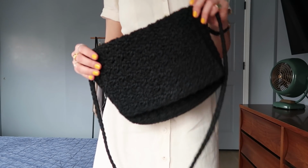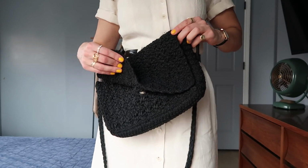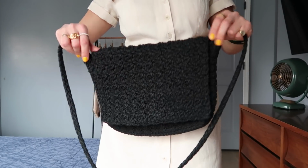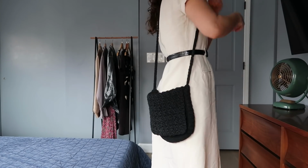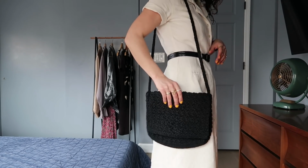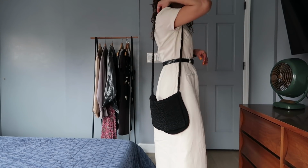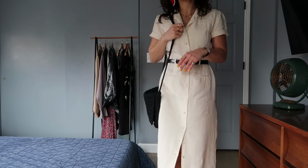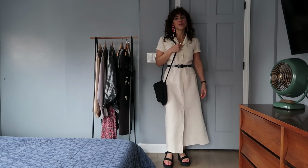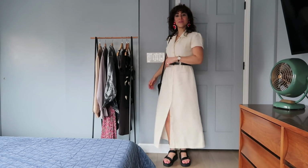To really play up the 90s effect, I have this super cute vintage woven flap crossbody bag. This was actually my aunt's from the 90s, and I inherited it, and I kind of love that it's a little bit longer. It sits right below the hip, which is a little unique because a lot of the crossbody bags you see nowadays are a little bit higher like this. Super fun, and kind of completes this 90s middle school teacher's vibe.